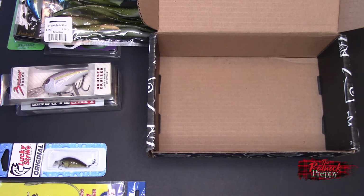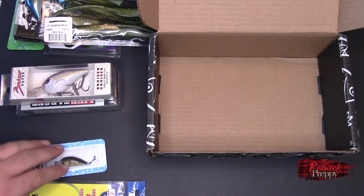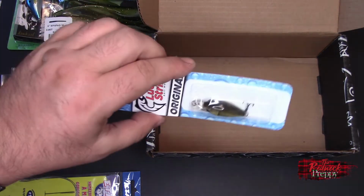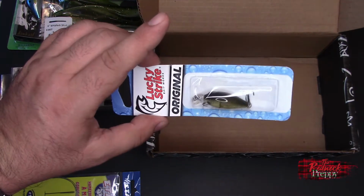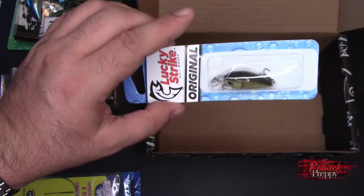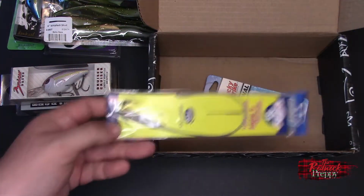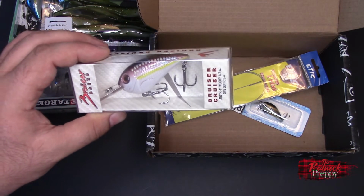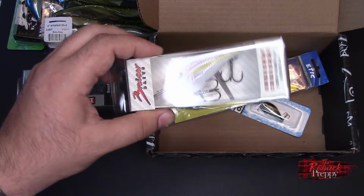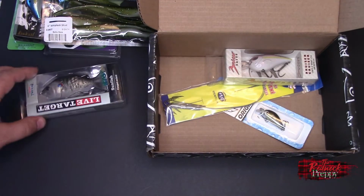Well, on the whole, the box was okay to good. Just these two things I don't get. The Lucky Strike Sunfish plug, or whatever. Panfish plug, sorry. Whatever the hell this is supposed to be. Crankbait, which, whatever. I've got like 6 trillion. I honestly have like 2 shoe boxes full of crankbaits at this point.